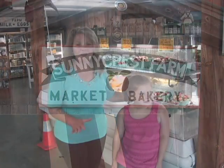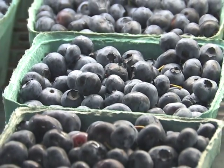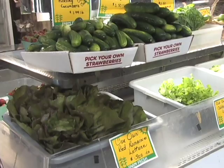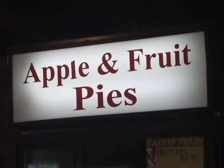This is a great farm. They've been here forever. They're open seasonally. Right now, we've got fresh strawberries. Pick your own raspberries, pick your own blueberries. You can get corn, you can get your vegetables. They have local honey. And they also have a little bakery on site here that makes fresh muffins, breads, raspberry pies.